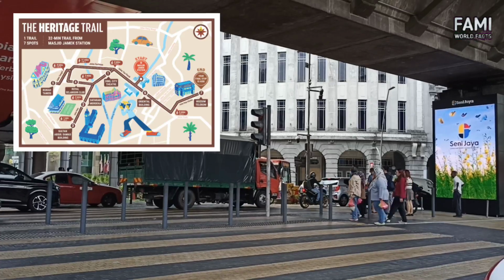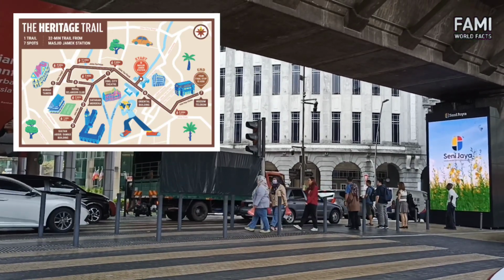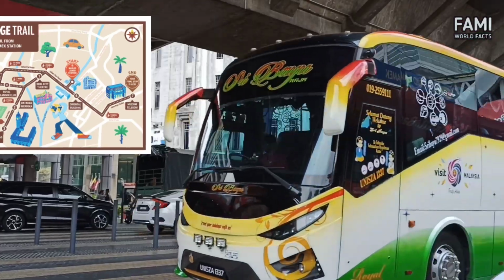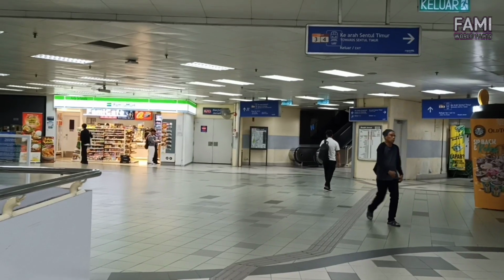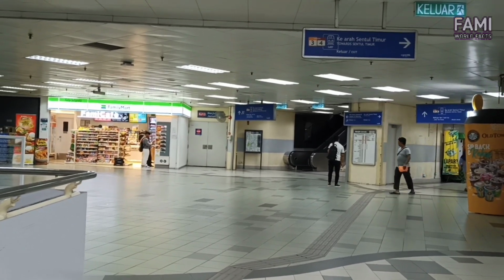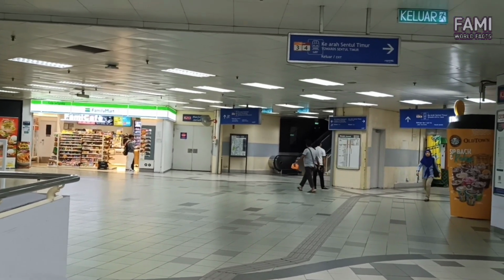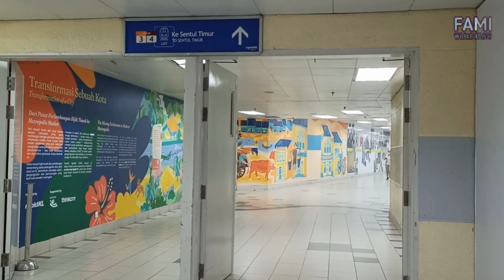Okay, back on the Heritage Trail map. There is no specific instruction of which path or road you need to take. It is assumed that the trail starts in front of Masjid Jamek. In Masjid Jamek station, walk to the underground part of the LRT Ampang Sri Petaling Line platform heading towards Sentul Timur, an underground path that runs under busy Jalan Tun Perak.